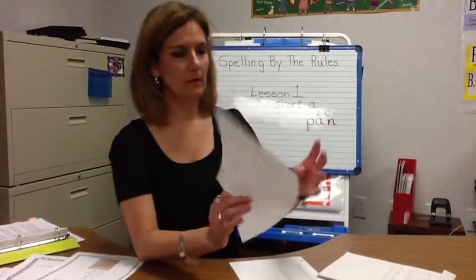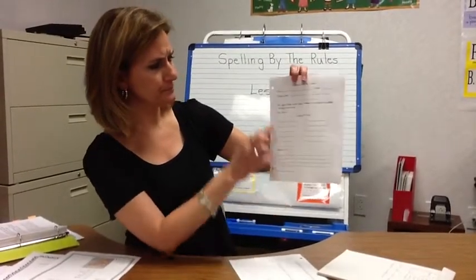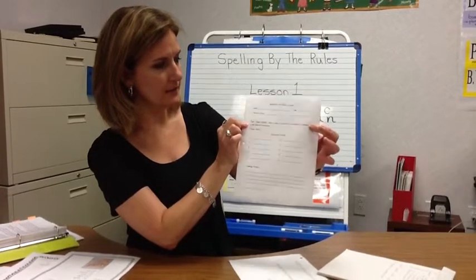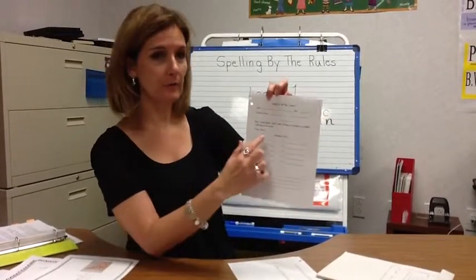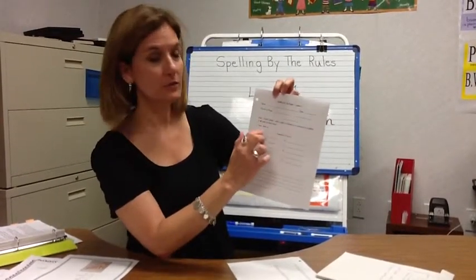So, on this paper that the students have is the rule, and this is the main thing to focus on, which is what we just went over, which is the closed syllable. When a vowel is followed by a consonant, the vowel makes its short sound.